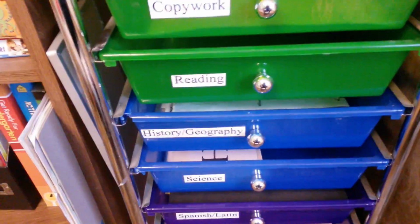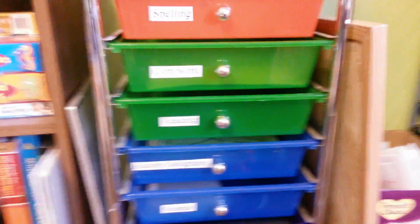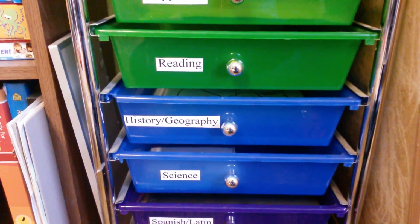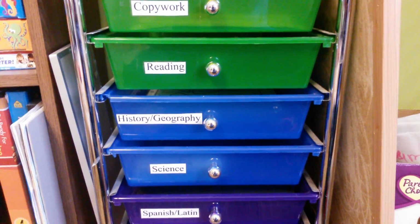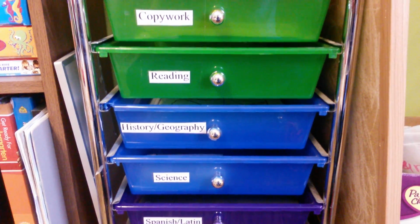Then we move down here to history. Sorry, wobbly. History and geography, science, Spanish, Latin, and art and music. We didn't do these each and every day. We did one day a week. So it was nice to have these together.